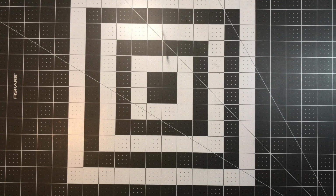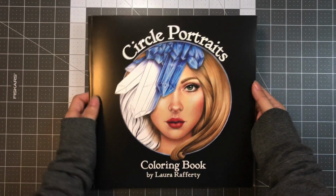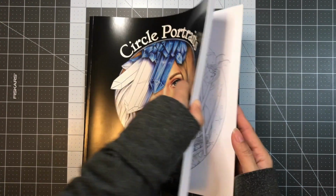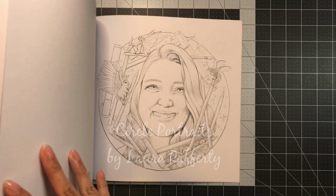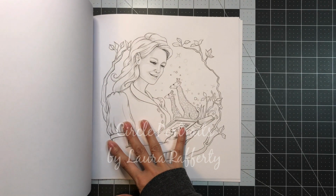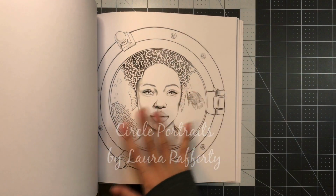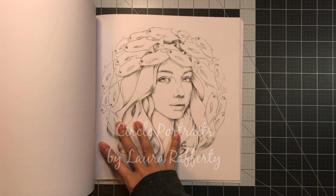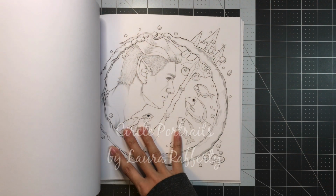The fifth book I want to color in is Circle Portraits, coloring book by Laura Rafferty. This book was also gifted to me, I believe, and this is the self-portrait of the illustrator Laura Rafferty. Yeah, again, I've been wanting to color in this book, but it's just beautiful artwork, and the fear of messing up is really strong with this book, but I do want to color in it, so that's why I picked this out.